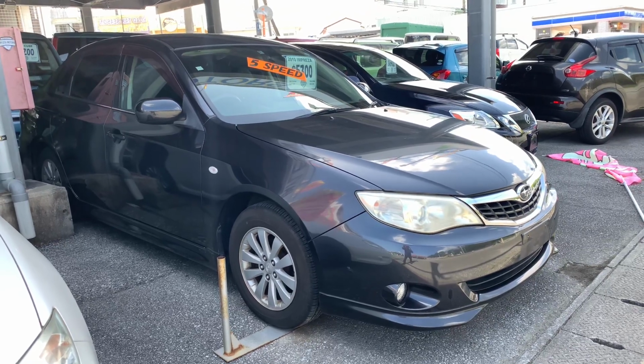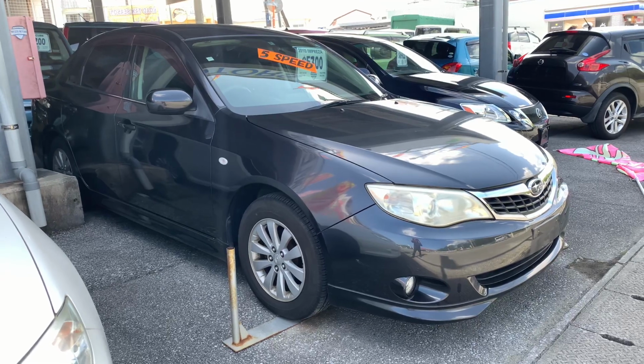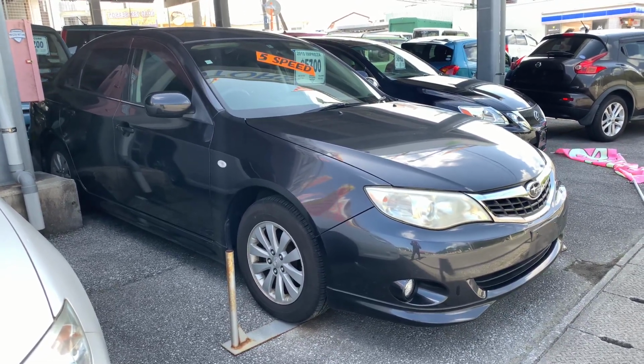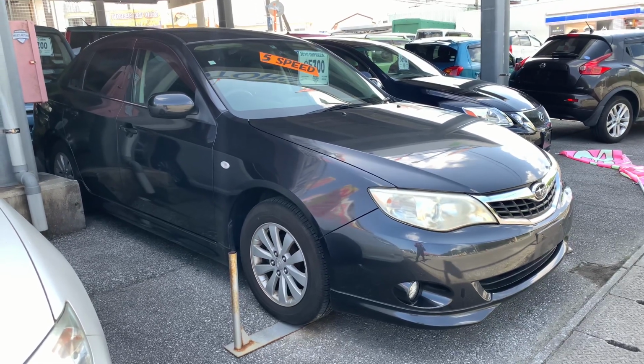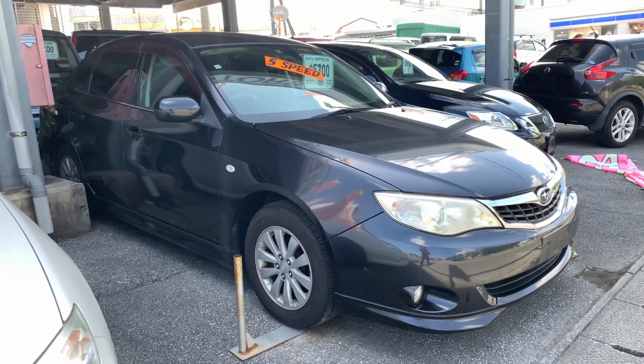That includes a 2-year JCI, current year road tax, the upcoming road tax as well with the 1-year bumper-to-bumper warranty. This car is a 300 series and has an engine size of 1,500cc. This car has 102,000 kilometers, which is roughly about 63,000 miles.